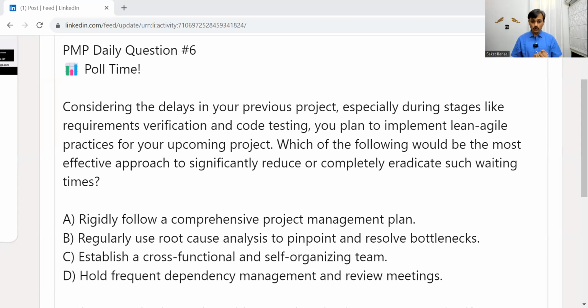Option D, hold frequent dependency management and review meetings. Looks good. But rather than having two groups and then dependency management amongst those two groups, and then if something doesn't work, doing root cause analysis, why don't I start with a practice which ensures that there are going to be fewer such issues, so that you don't have to do dependency management? This dependency will be automatically managed. And since there will be fewer issues, you don't have to do root cause analysis.